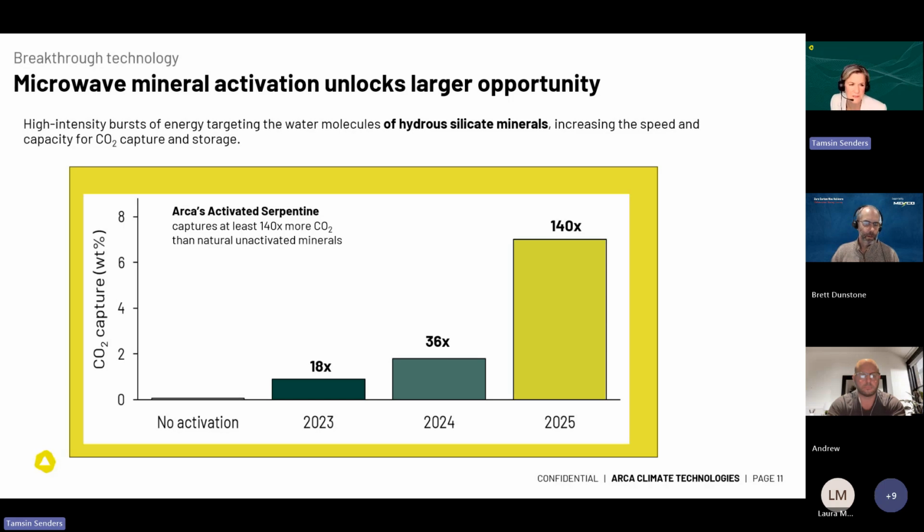baseline reaction is. So when we use our microwave technology or our activation technology, what it does is it increases both the rate of carbon capture, but also the capacity of the mineral to be able to store carbon dioxide. So we're very happy with that. We're working on larger bench scales and also prototypes so that we can be looking at deploying this in the not too distant future.